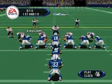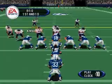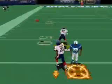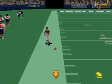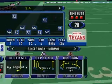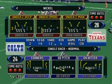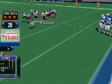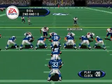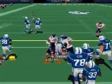Nickelback in this time. Red zone. The Colts use motion. They'll go with a play fake. Nickelback in this time. Manning keeps it.